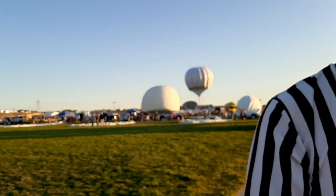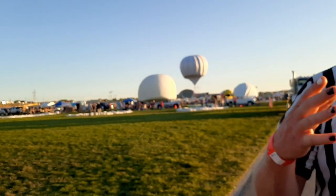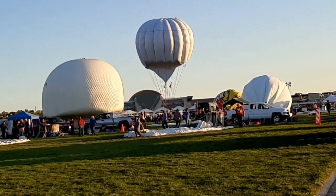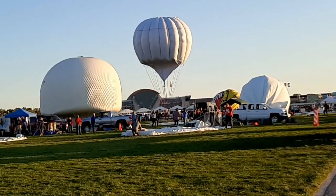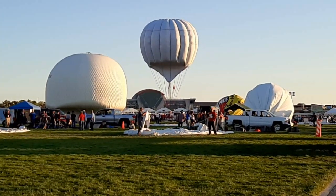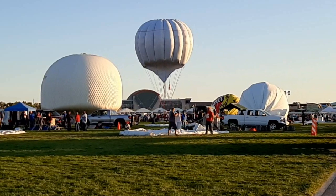Yep. How far will these probably go? It depends on the winds and all that. Right. We've finally had them found in the past. The last race was 2 years ago. A couple of them landed in the Michigan area, some landed in Canada. But in years past, we've actually had them land in Maine. We've had them land in New Hampshire.